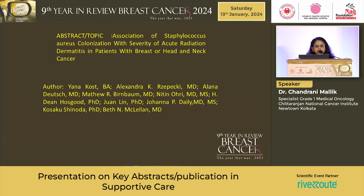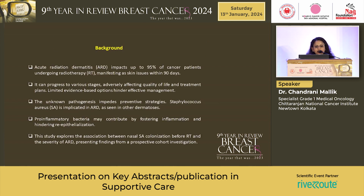So the next abstract is association of Staph aureus colonization with the severity of acute radiation dermatitis. Here we had taken patients with breast or head and neck cancer. For the background, acute radiation dermatitis impacts about 95% of cancer patients undergoing radiotherapy, especially as a skin issue within 90 days. It can progress to various stages, leading to worse quality of life and treatment plans. The pathogenesis is unknown. However, Staph aureus is implicated in such cases.